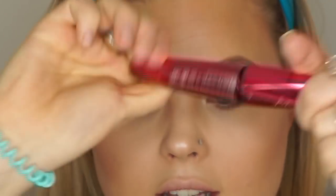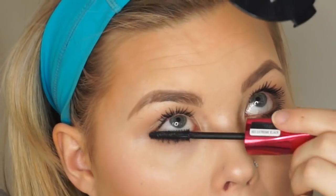Alright, so we're going to be taking our Wonderfully Real mascara and going to use this for our mascara. Alright, so I got a little mascara happy. When I don't wear lashes, then I feel like I need all of the mascara in the world.